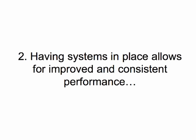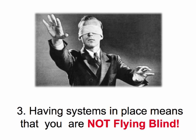Number 2, having systems in place allows for improved and consistent performance. This is because you cannot improve something that you cannot track and measure. And so if you want to see improved and consistent performance in your restaurant, you're going to need to have systems in place.